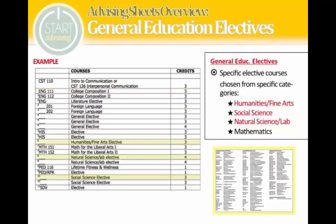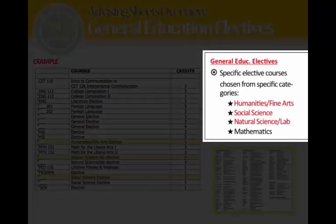We have already discussed that associate's degrees require English and math. In addition to these courses are NOVA general education electives. General education electives are part of four different categories. These general education elective categories include humanities fine art electives, social science electives, natural lab science electives, and mathematic electives.